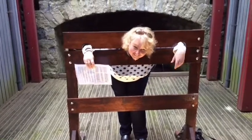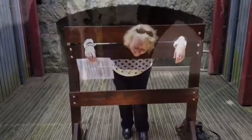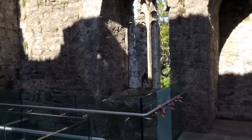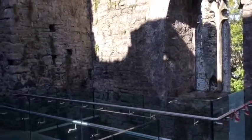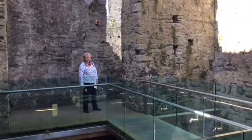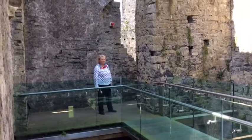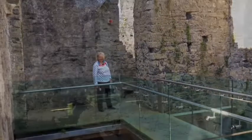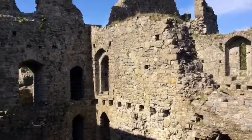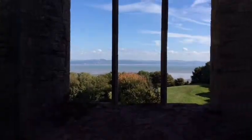At last, I've got Georgia where she can't retaliate. Castle's undergoing quite a bit of restoration, under the watchful eye of the architect, Mrs. Whelan. Fabulous view through the windows.